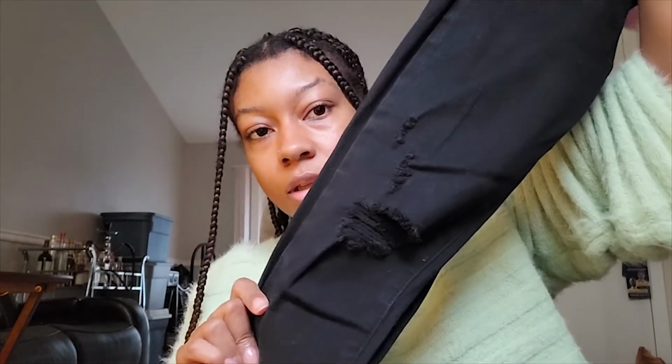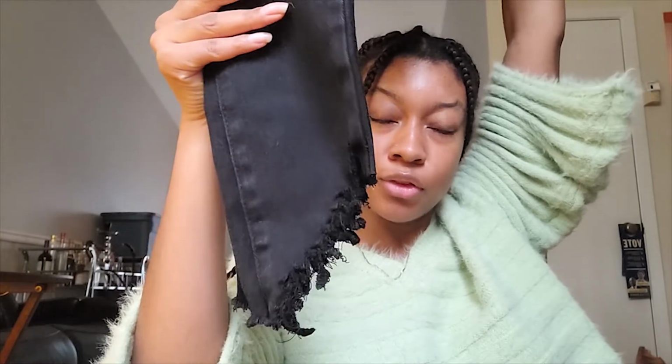the next item is these black jeans that have rips here and a little bit of rips on the other side, some here, there. But the best part is that they do the slanty thing at the bottom, and that's so cute. Like, who does that? That's so cute. And these are also semi high-waisted.